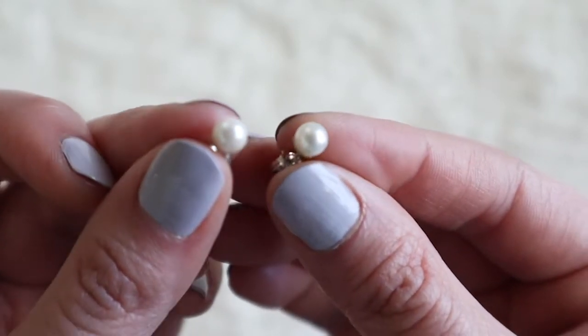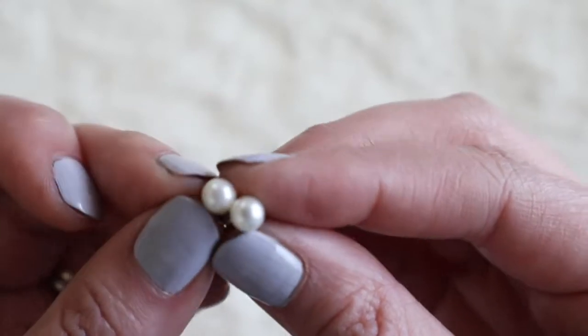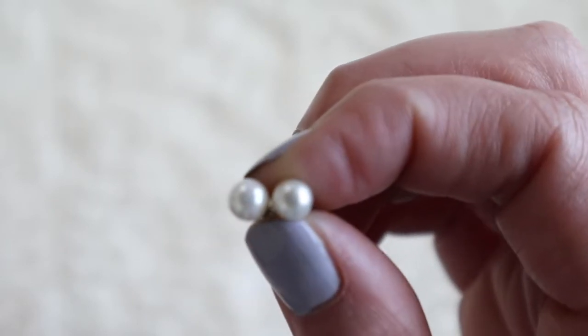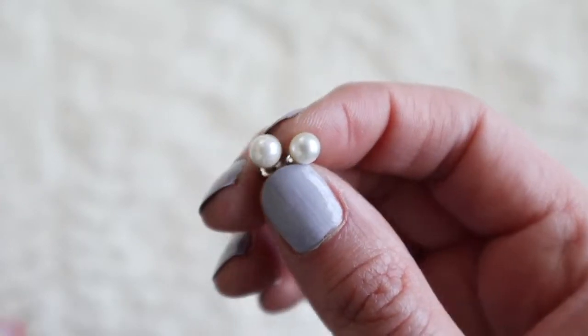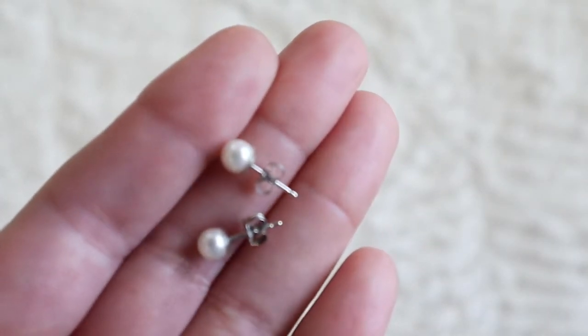He said that the jeweler had a variety of pearls, and they were all a little different in shape and color. So he got to sort through them and pick the ones out that he liked, and then the jeweler turned them into earrings. So the fact that he had his hand in making these just makes it that much more special. I like how one is just a hint more pink than the other.